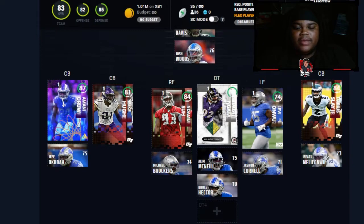Back to 74 overall, Michael Brockers. Left end, 74 overall, Levi Onwuzurike. Back to 71 overall, Jashon Cornell. No idea if he made the roster. Good for him, though. Defensive tackle, 87 overall, Haloti Ngata, who will also be seen in the Ravens video.